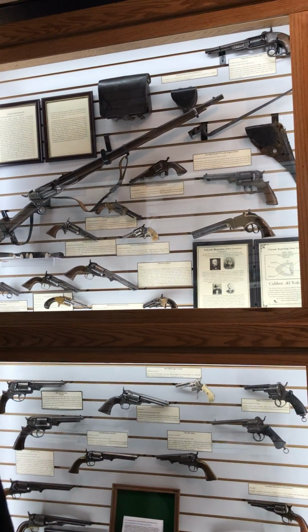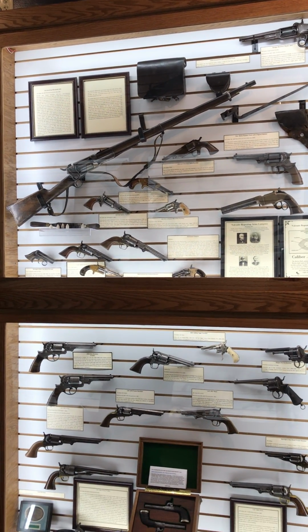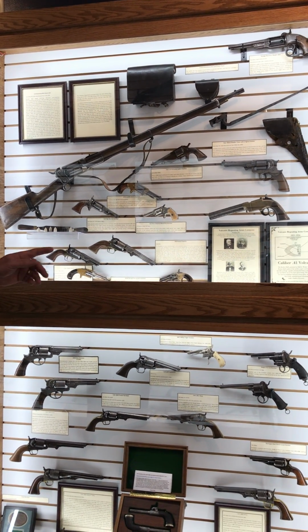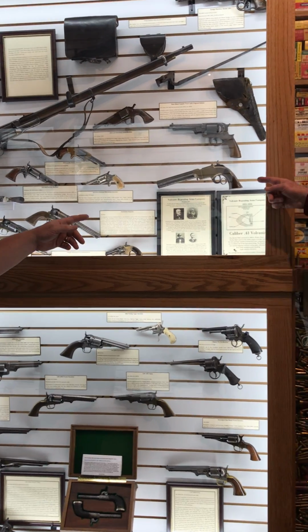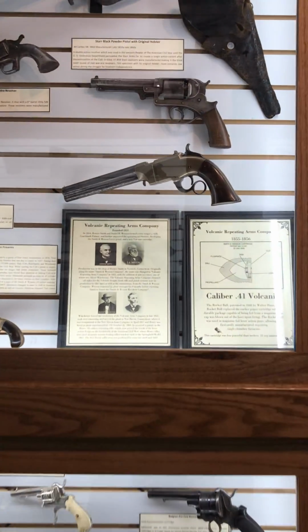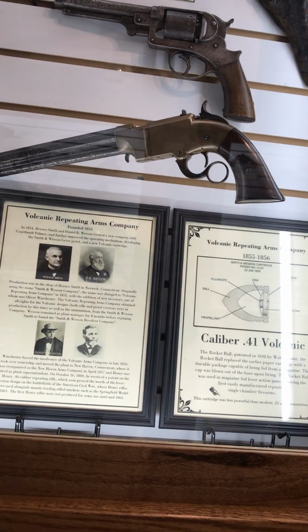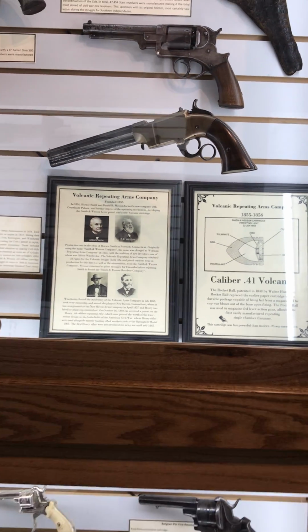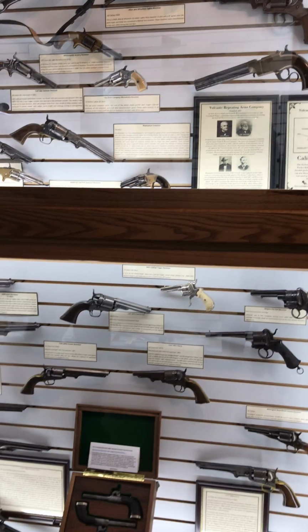I've got some unique cap and ball pistols. We do have some flintlocks. We actually have the Volcanic Repeating Arms Company, the Volcanic, which is very, very rare. There's not many on display. And to actually be able to see that here in North Alabama is pretty cool.